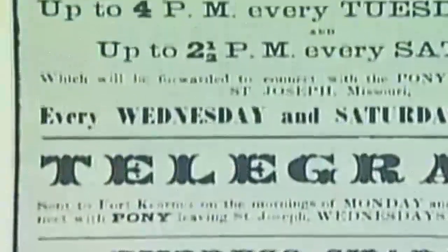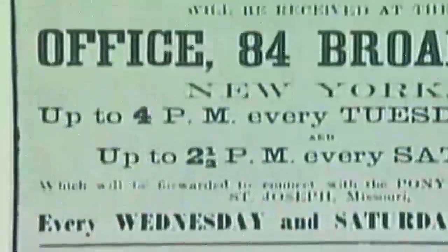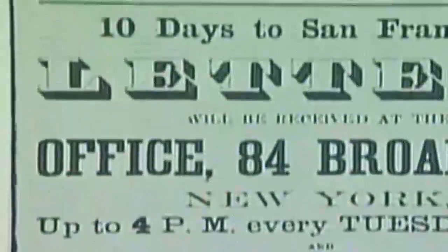When the rider arrived at a relay station, as soon as he dismounted, he would hop on a fresh horse and continue. Riders covered as much as 100 miles in a day. The schedule allowed for just 10 days to complete a run between San Francisco and Missouri. The Pony Express riders beat the best time of the overland stage by more than half.